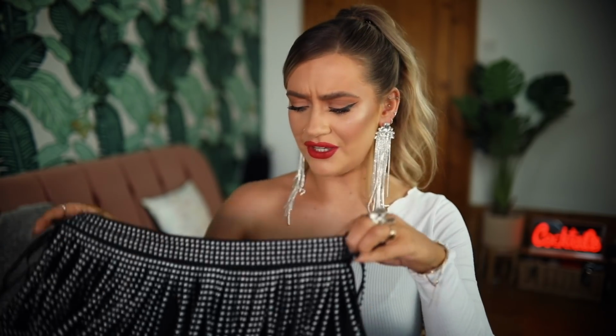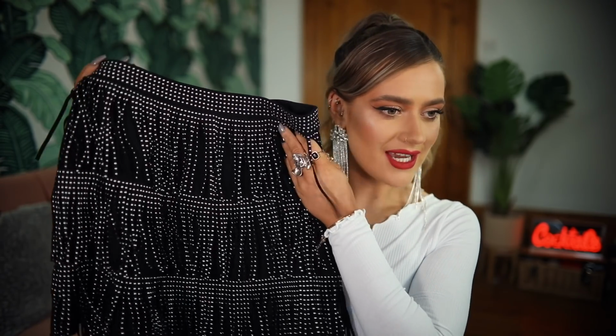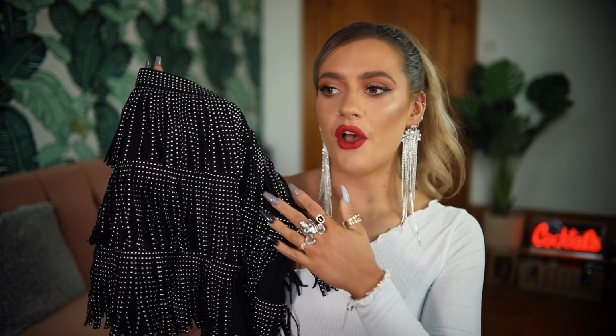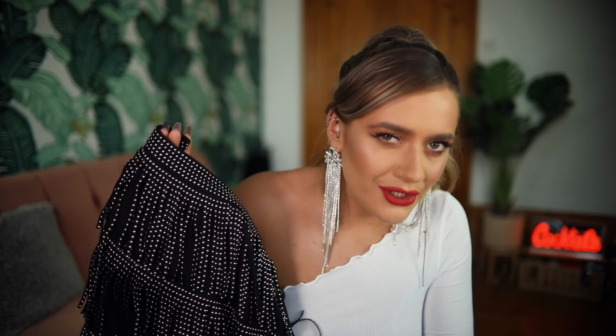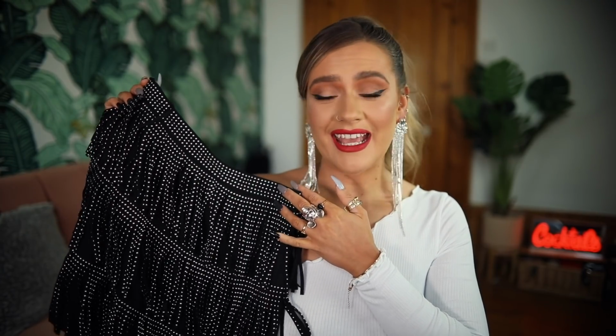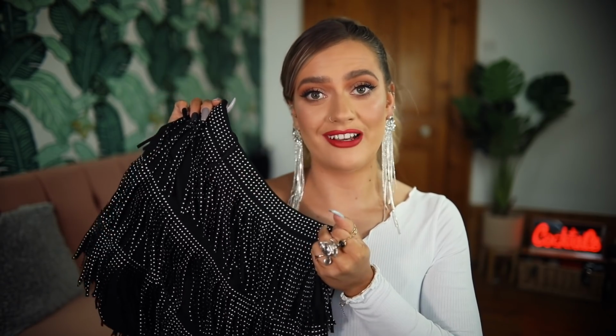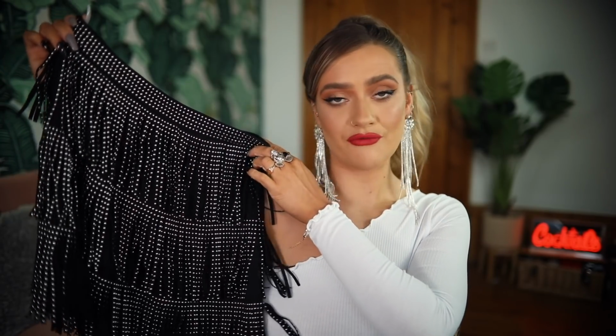It's this really cute studded tasseled skirt, and I like it because it's really heavy, so it doesn't float up. If you bend over, you can see your pants, whereas if you're dancing, it stays weighted, which is great. It's super flattering. It's great to dance in. It makes you look so much better at dancing than you actually are. Got loads of compliments on it. Really high-waisted. Just really, really gorgeous.